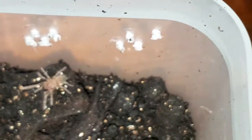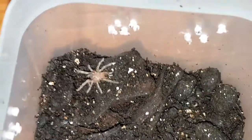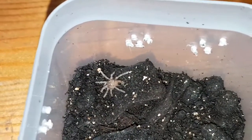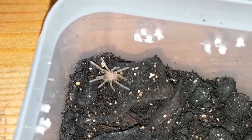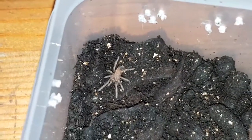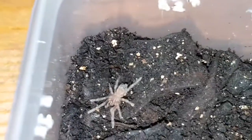Now I've been meaning, and I don't know if perhaps I've mentioned this and that's the reason this has been sent, I currently don't own any huge bird eating tarantulas right now. The largest I have is my Grammostola porteri, which are about 4 or 5 inches. So I do miss having a nice big bird eater.